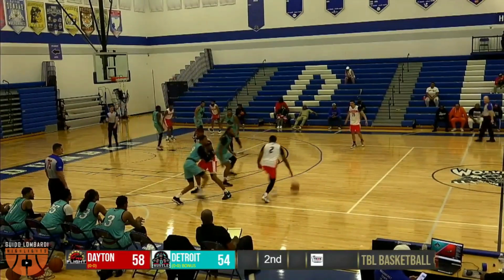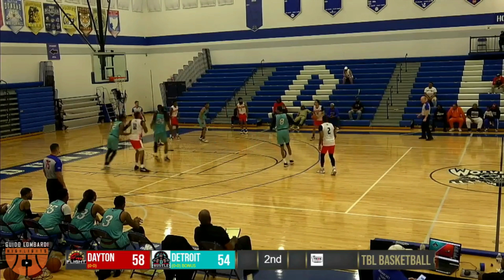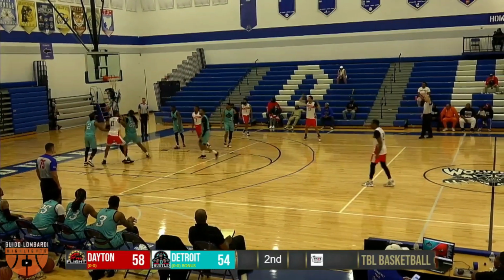Up the floor with 2:15 to play. Here's Bedford with it. Dishes it out. Three for Schultz. Schultz cashes it in.